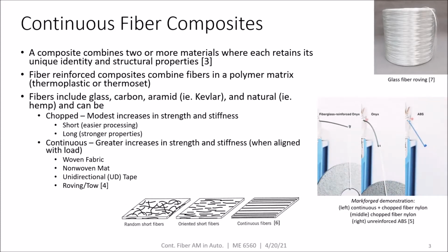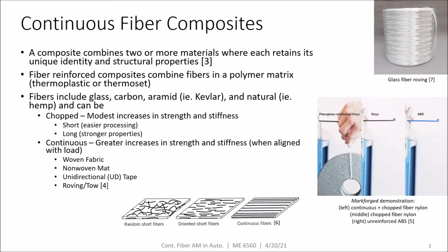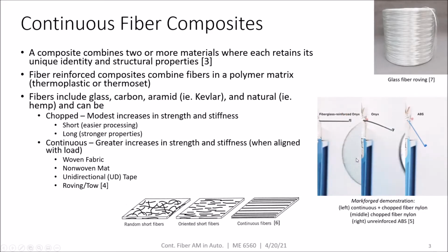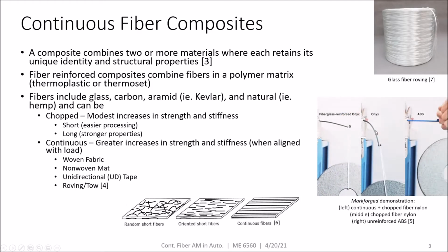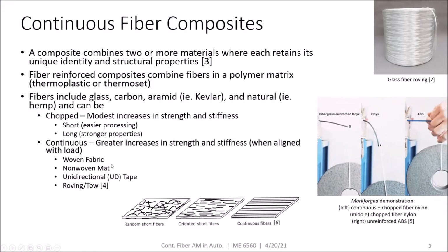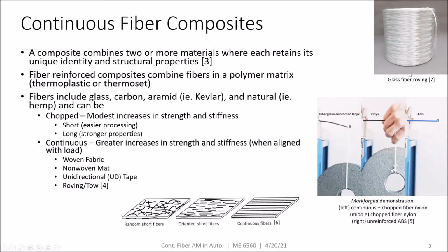Chopped provides modest increases in strength and stiffness, but today we're going to be focusing on continuous fibers because they can provide much greater increases in strength and stiffness, and that's demonstrated if you look at the little GIF over here. The one on the left here is continuous fiber. You can see it deflects much less. Chopped fiber still holds but deflects significantly, and the no fiber doesn't hold at all. So continuous fibers can come in the form of woven fabrics, non-woven mats, unidirectional tape, and roving or tow as pictured up in the top right there.